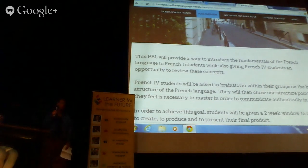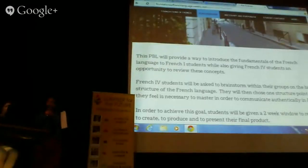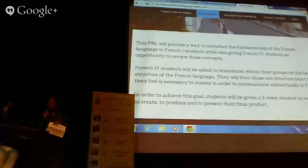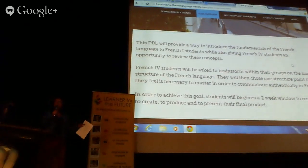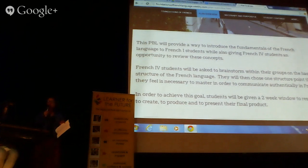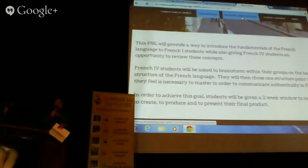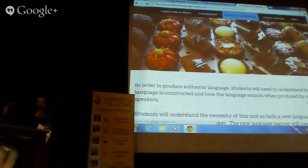So my PBL is actually a two-part process. One, it is going to be an excellent review for my French 4 AP students, even though they may not think they need it. And it will be a great asset for not only my level one students, but ultimately this will reach all my levels of French because it will be uploaded to our class Moodle page, and my level two students, three students, can go there at any time during the year and get the same review. And so I think it will be very beneficial. I think that it's very meaningful and purposeful.